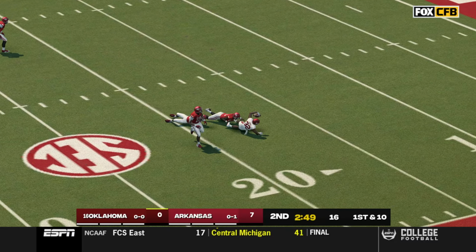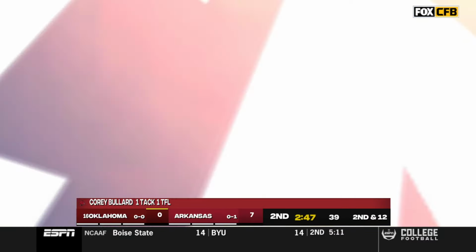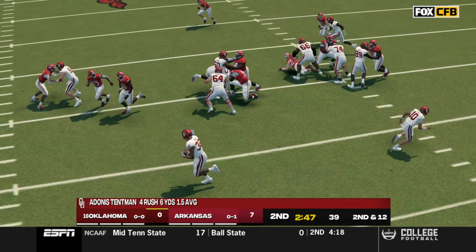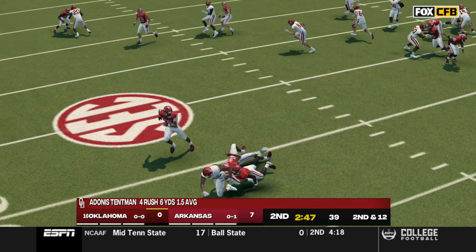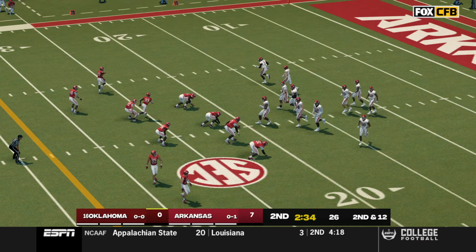Hands it to the back. And they hit him in the backfield. Really good job by the big guys up front to use their size and speed and get the runner in the backfield. 2nd down and 12. Ball on the 21.